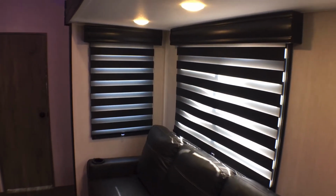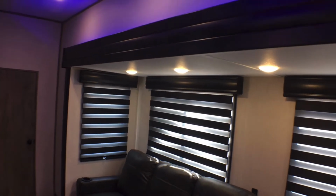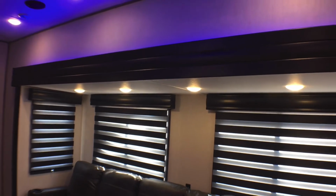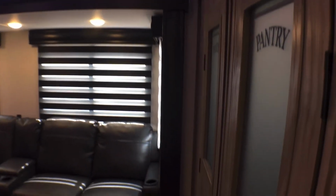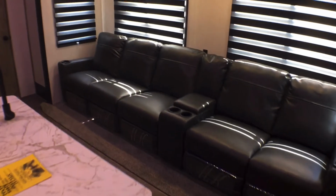Of course, you've got the zebra shades. I'm not going to spend too much time on that. I really like one of the new updates to the decor is they've darkened up their slide fascias, and I think it just pops and gives it a nice look. Last year they kind of seemed like they were almost too light, if that makes sense.